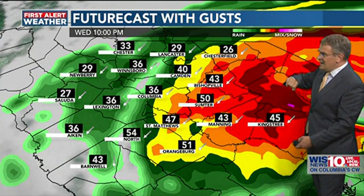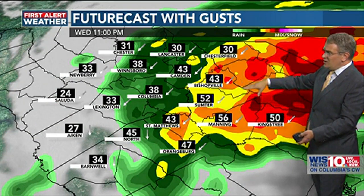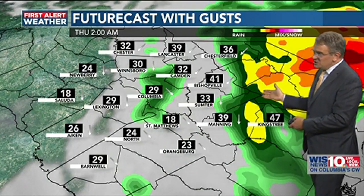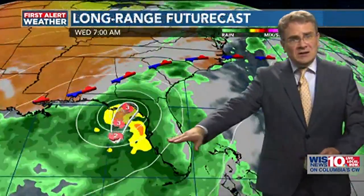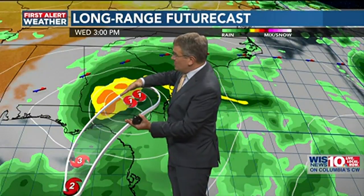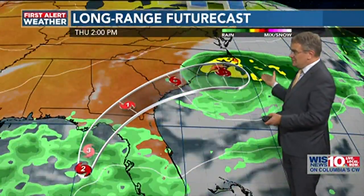This is 10 o'clock at night. And even at 11 o'clock, we're still dealing with some very strong winds, 52 miles per hour in Sumter. Then it's still right around 2 in the morning, some rain and gusts up to about 30 miles per hour. So here's the track in the European model. You can see the track so much more narrow and the system much, much larger. And then it sweeps out of here, and we've got gorgeous weather once all of this hurricane mess is done.